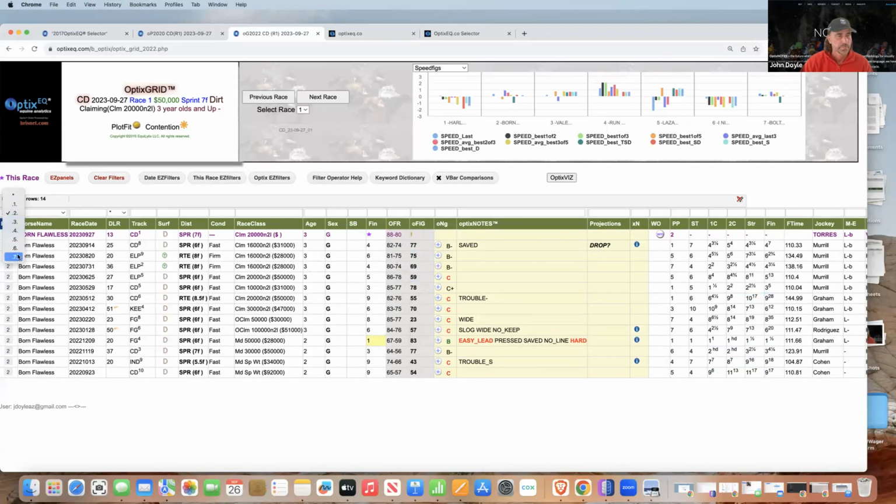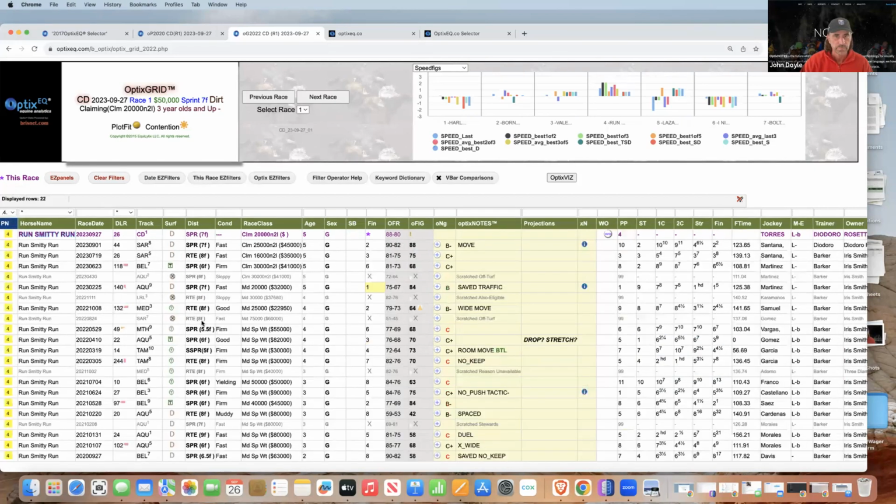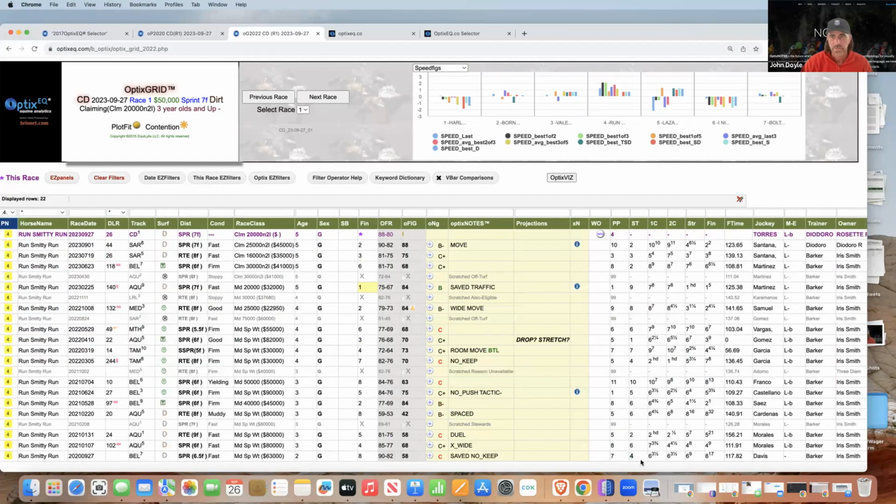Let's look at the 4. He's going to be the favorite. Here's the thing about this horse. He just ran a huge race at Saratoga. I mean, his highest Optix Fig by far. Last time he ran a big figure like this, he kind of regressed. That was on his maiden win. He's going to be coming from off the pace. I just worry about the regression, because it seems like every time this horse runs at 80 something, we get regression afterwards.